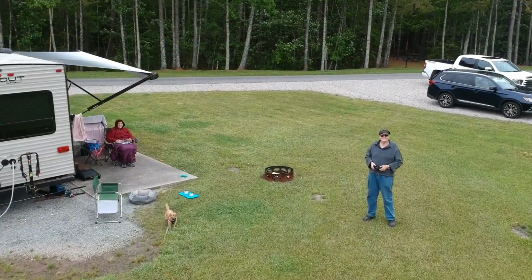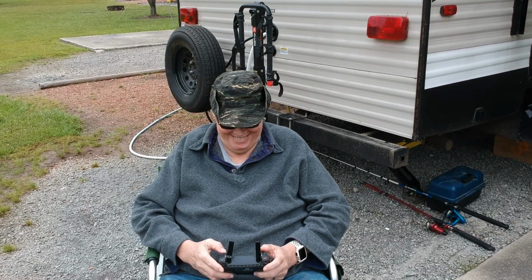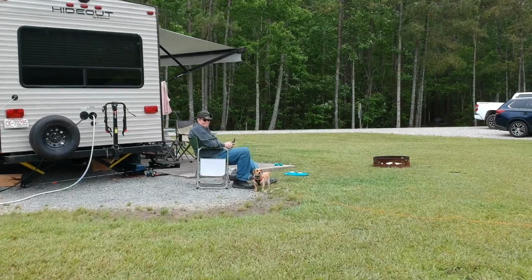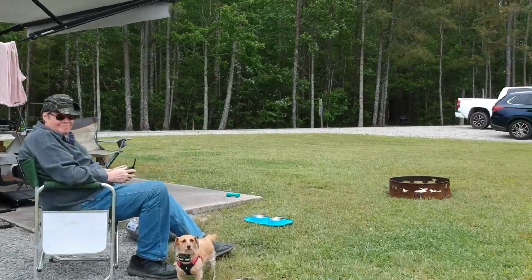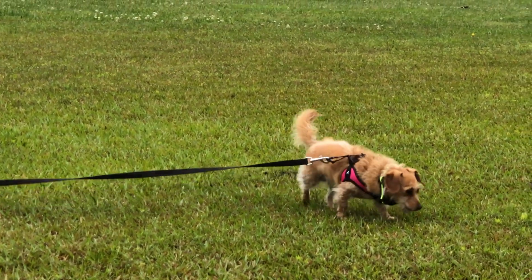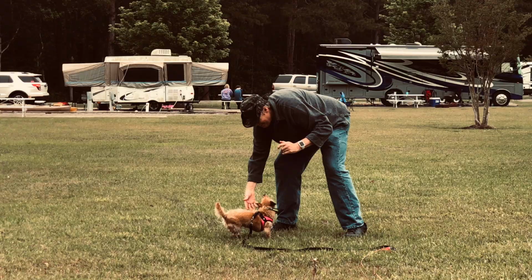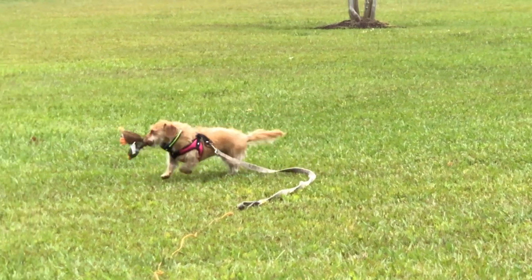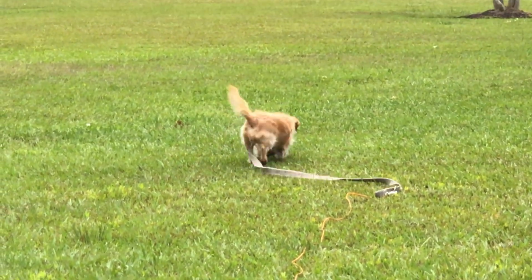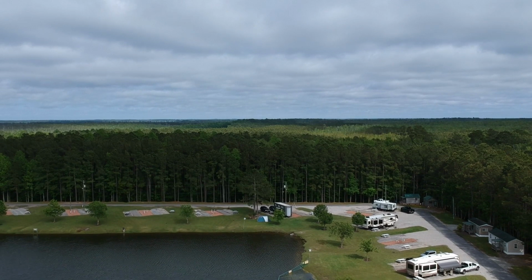Here's me playing around with my drone. It had really wide open spaces, and I really enjoyed playing with this fun little toy. My dog loved the open spaces too, and I loved getting out there and playing with him and having a great time with him. And we bought him this little duck stuffed toy. Well, actually it's not stuffed, but he loves playing with it.